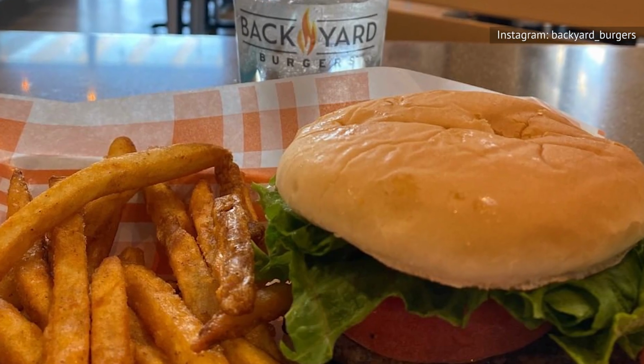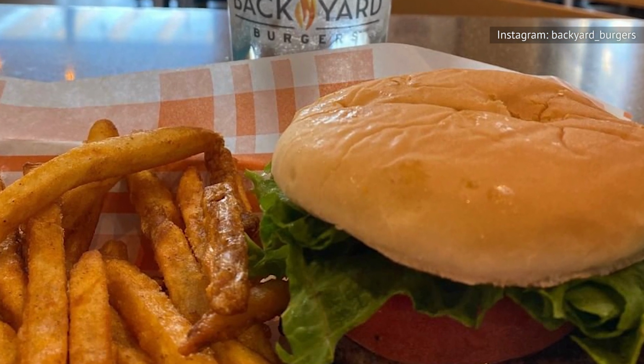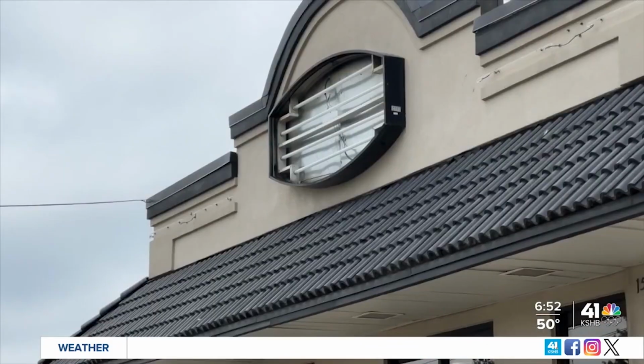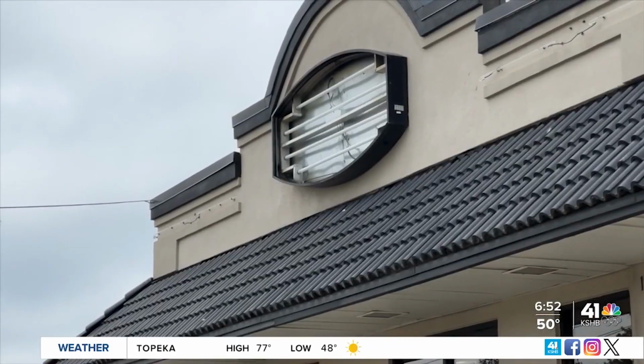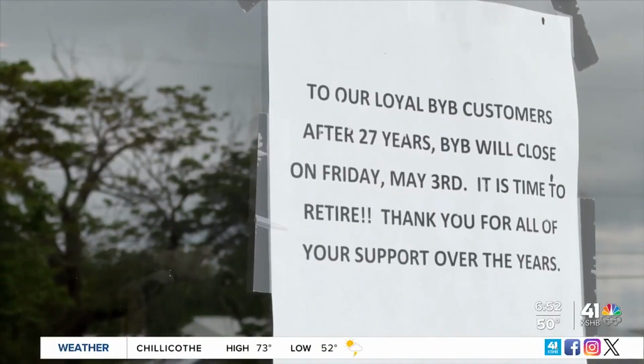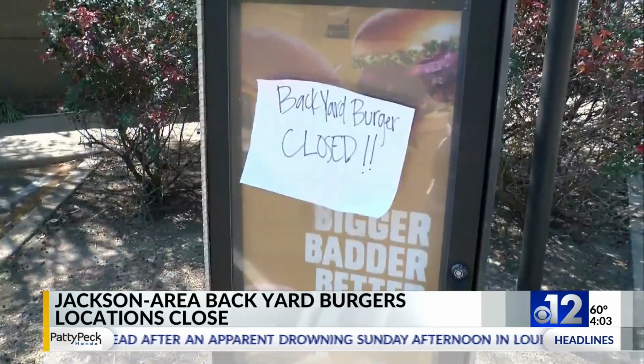Now that's a great burger. Backyard Burgers once thrived with nearly 200 locations in the 2000s, but financial struggles led to a bankruptcy filing in 2012. Despite efforts to recover, the chain faced more closures and filed for bankruptcy again in June 2023. The future looks uncertain, with Memphis Business Journal suggesting possible liquidation.